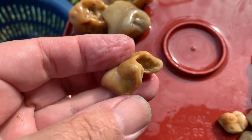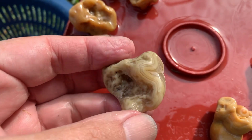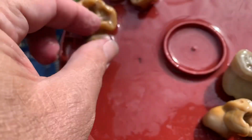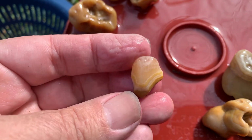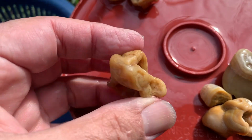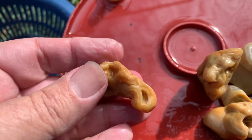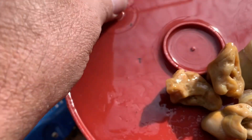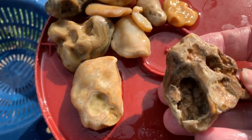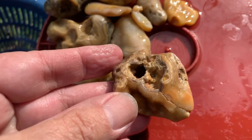This one got a lot of banding on it. I like that one. A little bitty, but it's got character. This one got good pattern. This one, not much pattern. It's a little white one. Pretty cool. This one's got crazy pattern all over it, but it's mostly just host rock. It really has no agate to it at all besides a coating on the host rock.